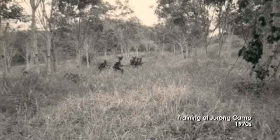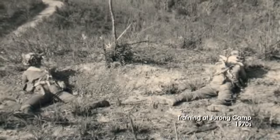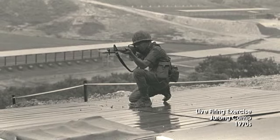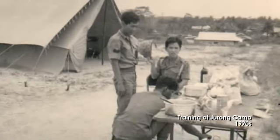Because we are training in a public area, sometimes we ended up in farms. Those village folks, when we were doing our firing training using the blanks, they come around and pick up the empty cartridges. Apparently, there are some metal that they can sell.